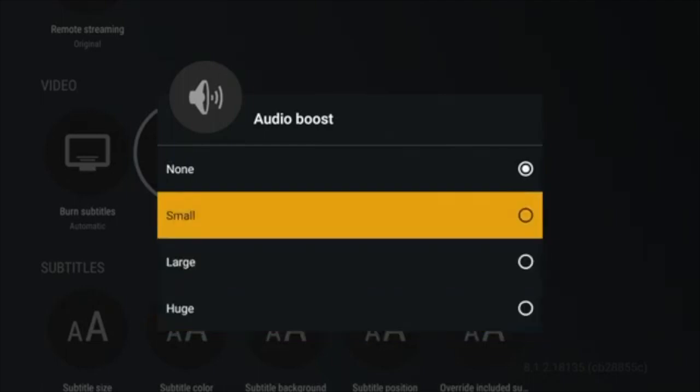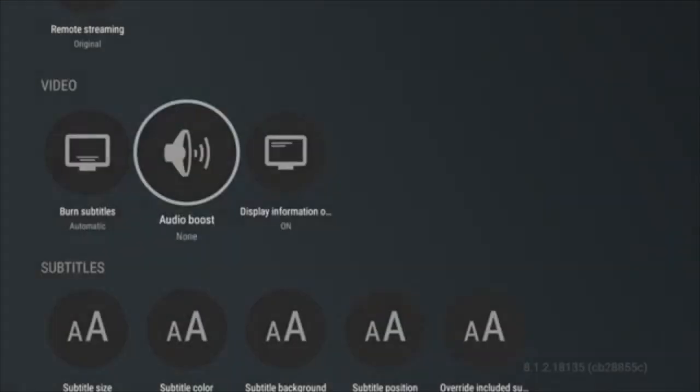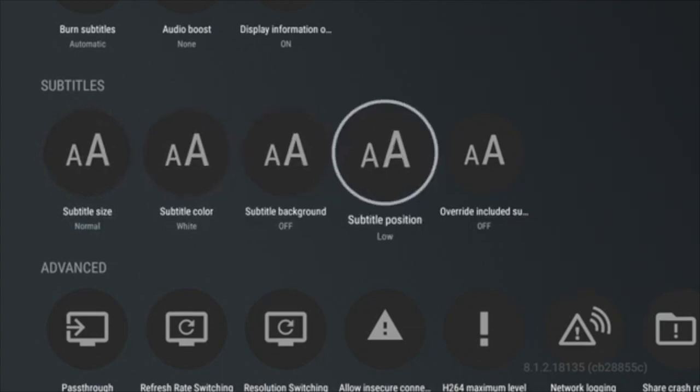I like this, the audio quality, and the sections for things like subtitles have really improved, including the audio boost. Audio boost is a great thing. I wish I could show you on video, but what it does is increase the volume of things like dialogue so that you can hear it over music.